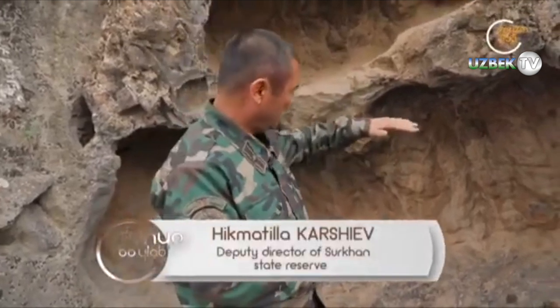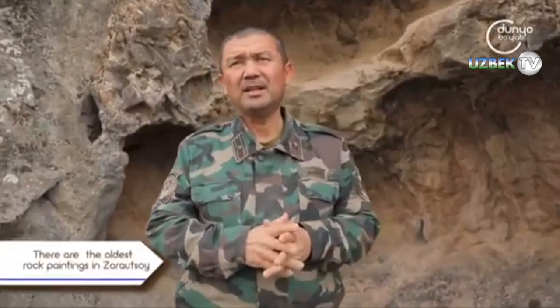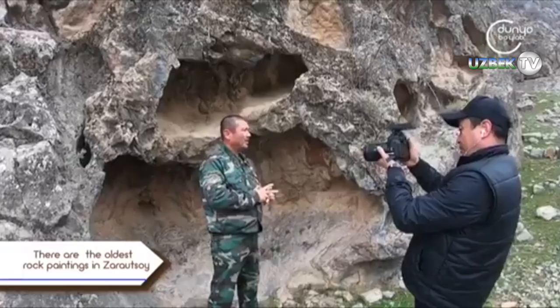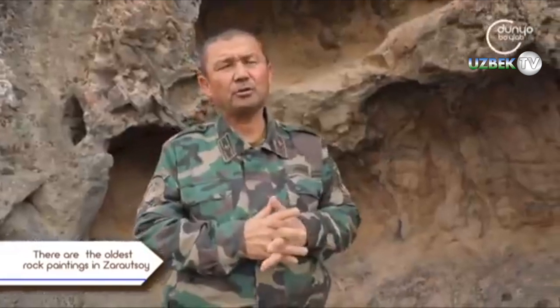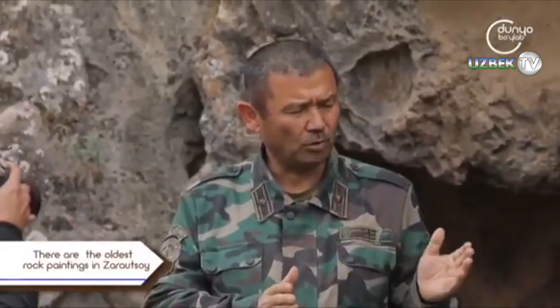There is a place called Zaraut-Kamara in the territory of Zaroutsoy, meaning Zaraut belt in English. Here are these belts. Such places are called belts. The reason we came here is that there are ancient Stone Age petroglyphs. According to a group of our scientists, these petroglyphs are 20,000 years old. Another group of scientists has speculated that the rock paintings are 10,000 years old.